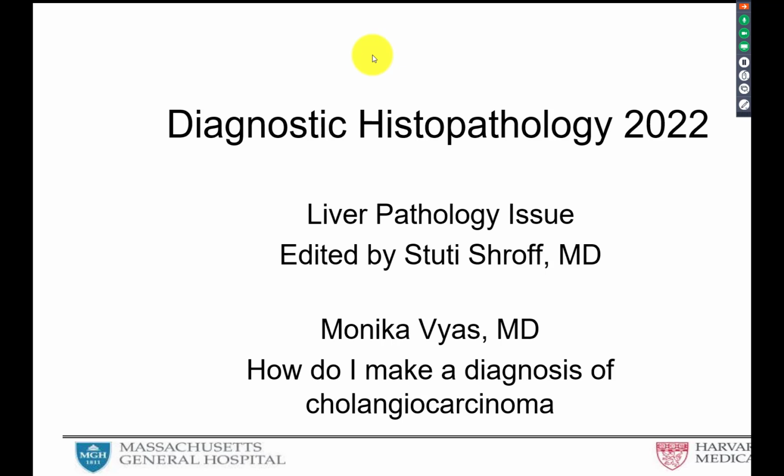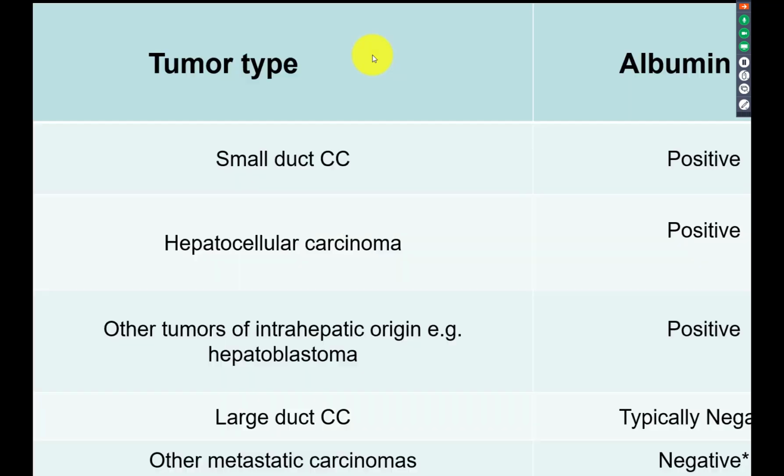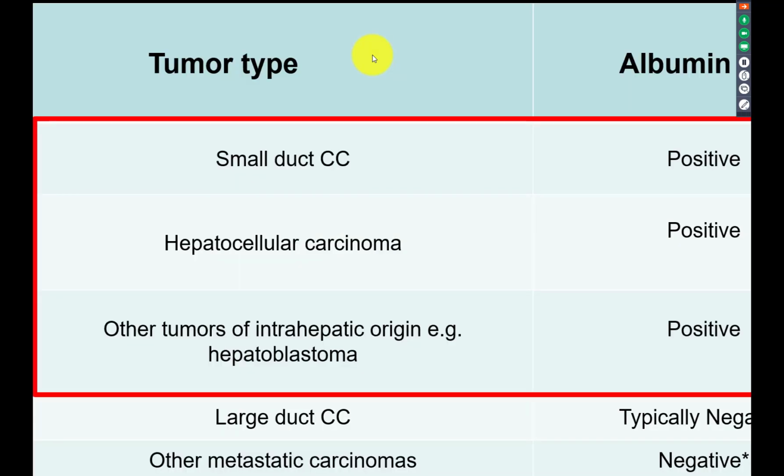We're writing a review with Monica Vyas from the BI, and the issue is out in 2022, so you'll find all of these tables there as well. It turns out that almost every intrahepatic tumor is positive for albumin. Most metastatic adenocarcinomas are negative for albumin. The bottom line is, if we see a positive albumin stain, we call it as very suggestive of cholangiocarcinoma.